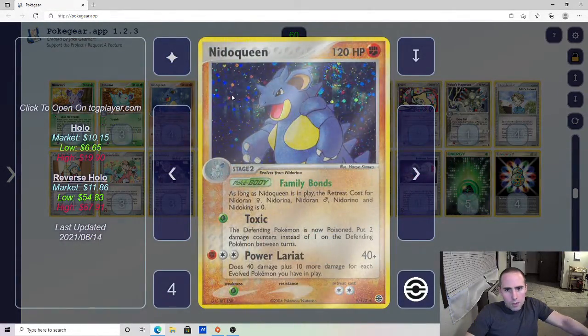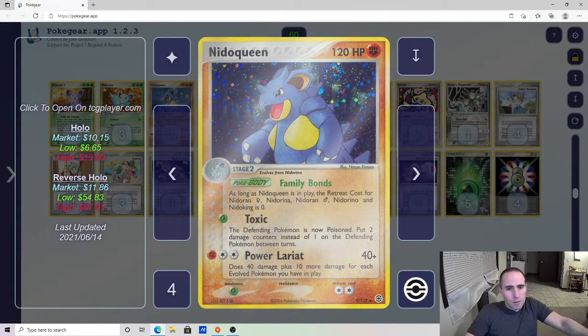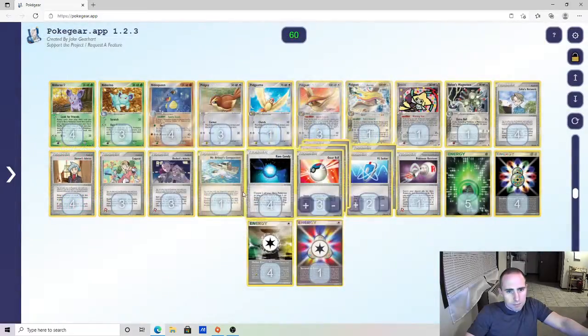Now, we do play 4 copies of Nidoqueen. Once again, just really solid attacks. The body is nice in certain situations. Toxic for a single energy puts a lot of pressure on the opponent. And then Power Lariat hits for pretty decent damage in the later stages of the game.